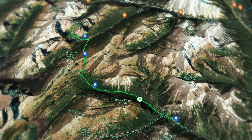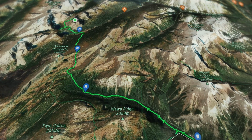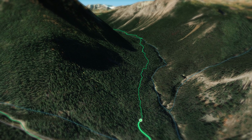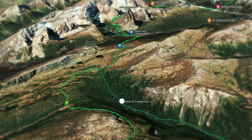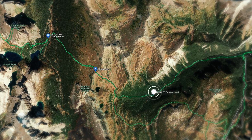Our journey today is a 45-kilometer out and back hike to Pharaoh Peak. Day one of this 3-day trip starts in Banff National Park at the Sunshine Village parking lot, heading between the valley parallel to Healy Creek. Halfway up the valley is the Healy E5 Campground where I was booked for the night. I was able to get one of the last spots in the entire area at this campsite.